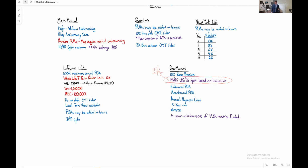Now, some additional info on them. They've got 2 PUA riders available. You've got your enhanced paid up additions rider and the accelerated paid up additions rider. In my opinion, the enhanced PUA rider is great if you wanted to fund for a very long time period. You said, okay, I want to be able to fund this bad boy for the next 25 years or a long period of time. That's a great option. You'll see more cash value up front and strong long-term performance.